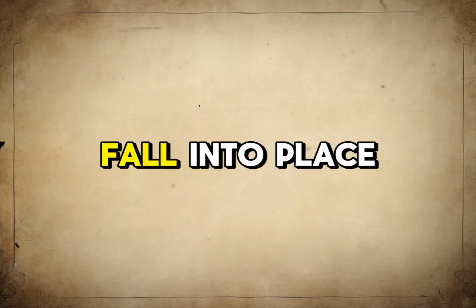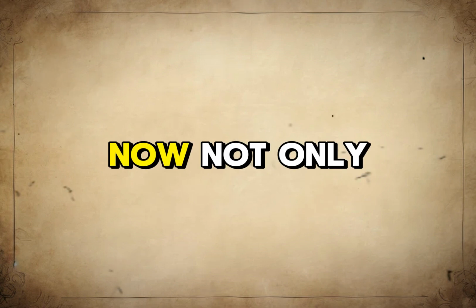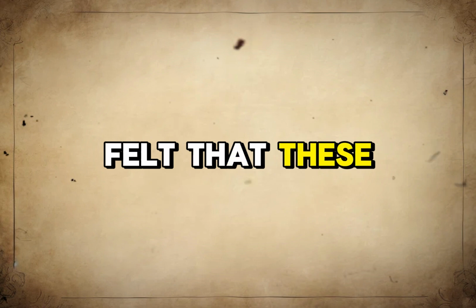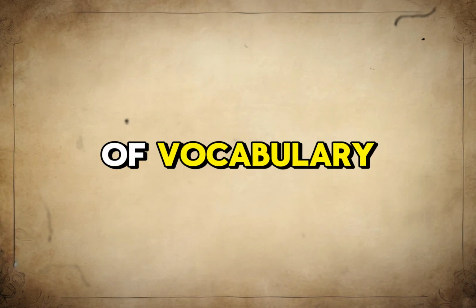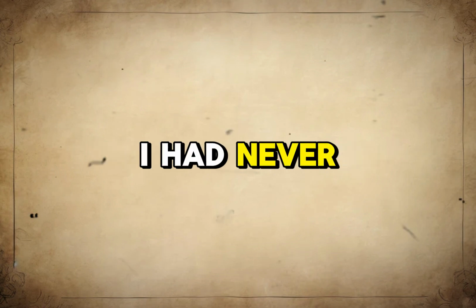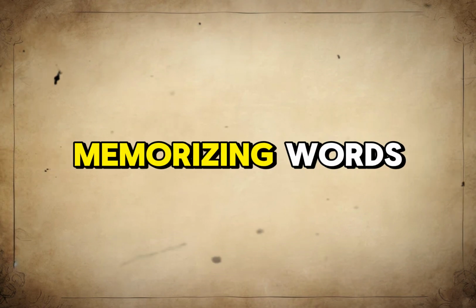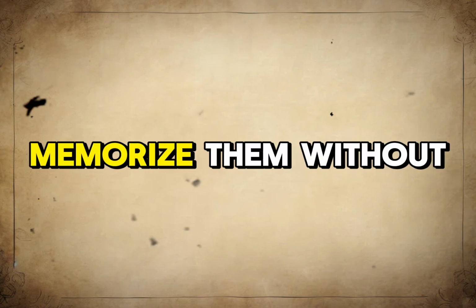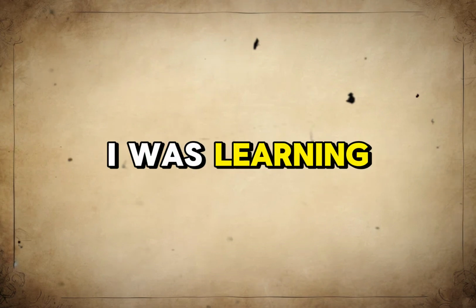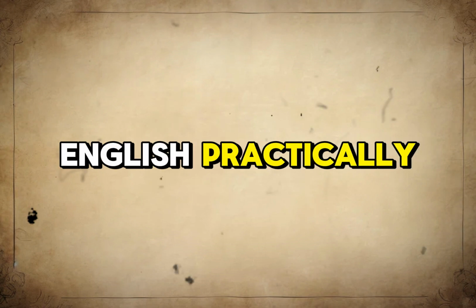Everything started to fall into place. Now, not only did I know the words related to my work, but I also felt that these words were part of my active vocabulary. This process helped me increase my fluency in ways I had never experienced. Instead of memorizing words without context, I was continually practicing in a context that made sense to me. I was learning naturally and, more importantly, I was using English practically.